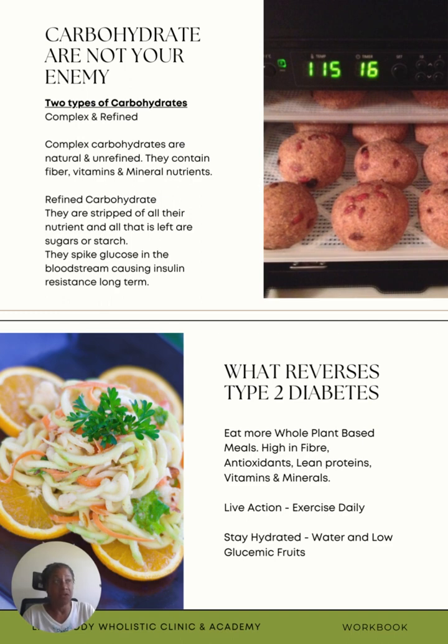Now, carbohydrates are not the enemy. There are complex carbohydrates and refined carbohydrates. The complex ones are ones that you will know that are more natural, obviously unrefined, and they're high in fiber and vitamins and mineral nutrients that you really need.